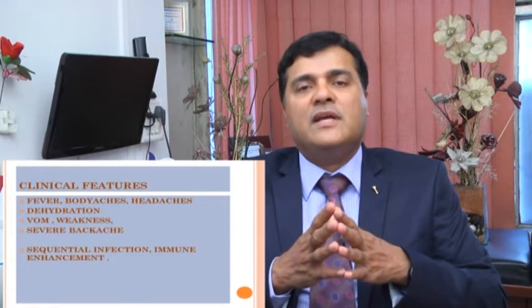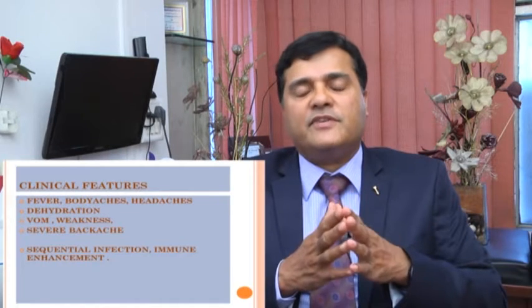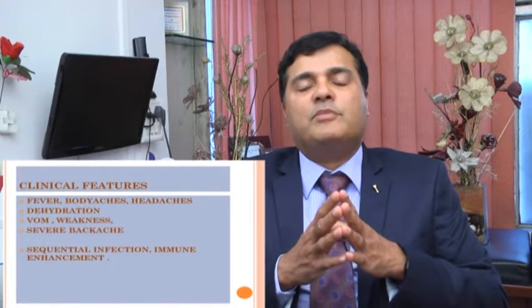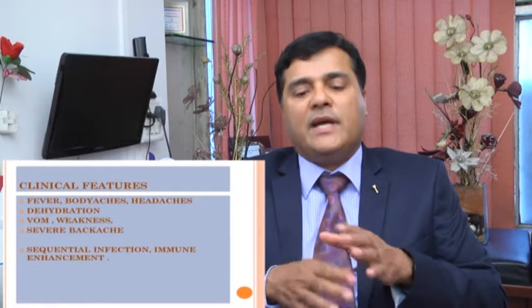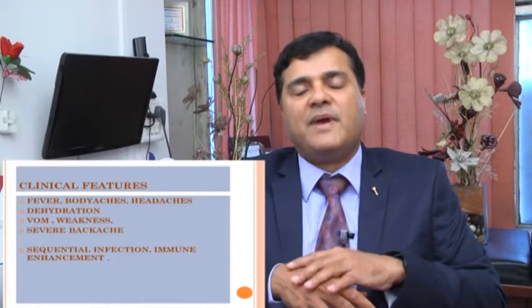and therefore that results in clinical dengue. Then there is dengue hemorrhagic fever, that is, the dengue infection is so severe that apart from the other clinical features, the person can get bleeding also because of low platelet count. So the bleeding can be under the skin, that is patches, red patches or blackish patch.